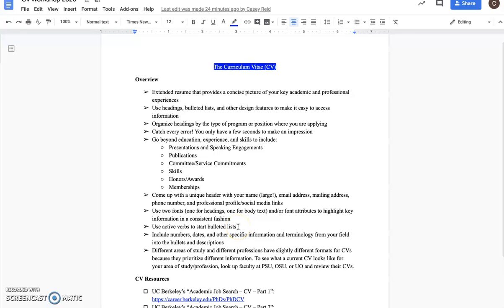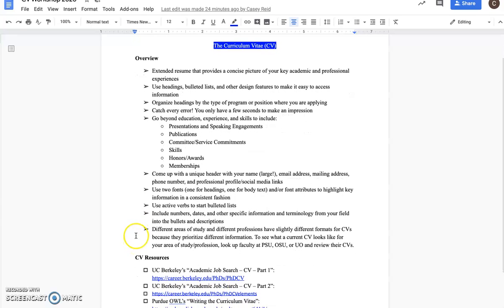If you have bulleted lists, be sure to start them with active verbs, and include numbers, dates, other specific information, and terminology from your field in what you write. So this is a place to start employing terminology or some of the jargon to show that you're already engaged in that field. It is important to know that different areas of study and different professions have slightly different formats for CVs, because they're going to prioritize different information.